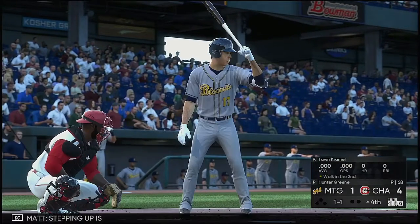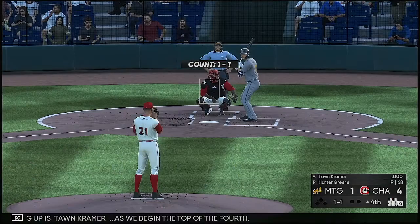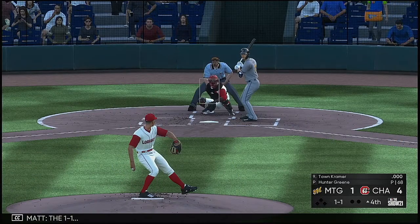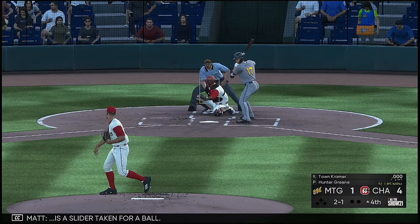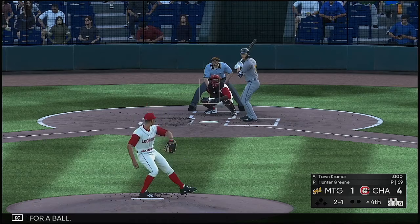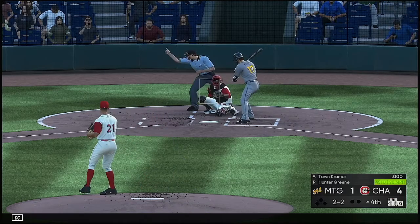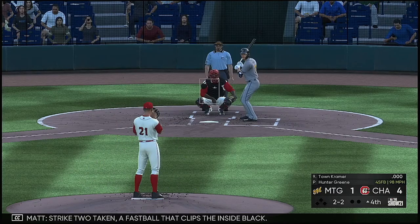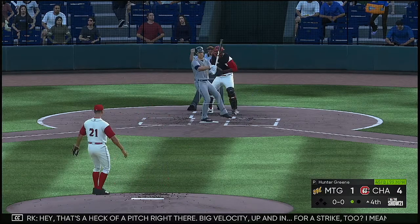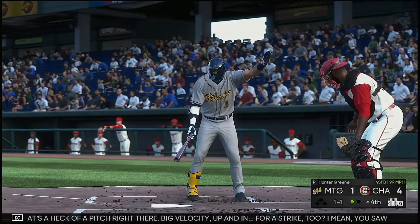Stepping up is Tawn Kramer as we begin the top of the fourth. The 1-1 is a slider taken for a ball. Two balls, one strike. Strike two taken, a fastball that clips the inside black. Hey, that's a heck of a pitch right there. Big velocity up and in for a strike two.